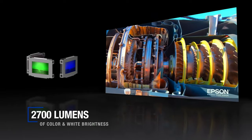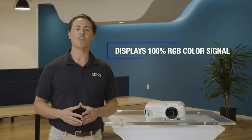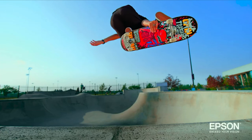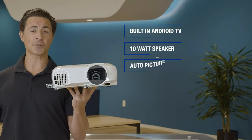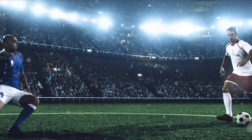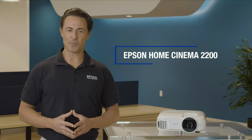And because the Home Cinema 2200 uses 3-chip, 3-LCD projection technology for an impressive 2700 lumens of brightness, your picture will be simply stunning. The fact is, Epson 3-chip, 3-LCD technology is capable of displaying 100% of the RGB color signal for every frame. This allows for outstanding color accuracy while maintaining excellent color brightness without any distracting rainbowing or lack of color brightness issues seen with other projection technologies. Along with built-in Android TV, a 10-watt speaker, auto picture skew correction, and simple manual adjustments for both focus and optical zoom, it's remarkably easy to set up. You can quickly connect your favorite devices, including cable and satellite TV boxes, Blu-ray players, streaming devices, even competitive gaming PCs. The Epson Home Cinema 2200 Smart Home Theater Projector.